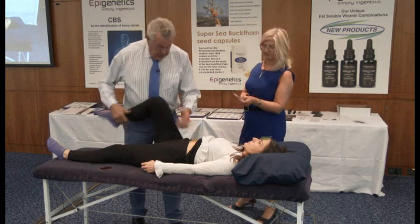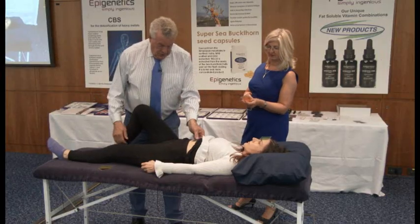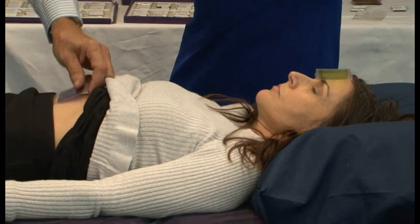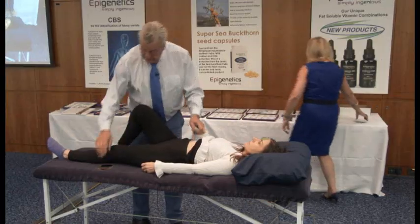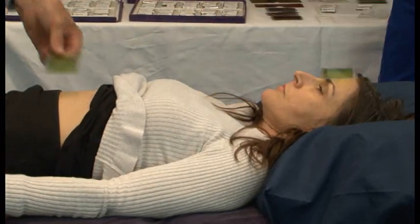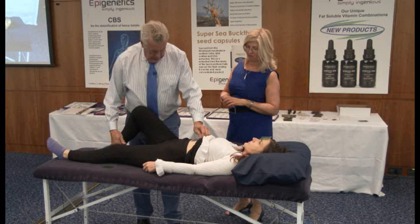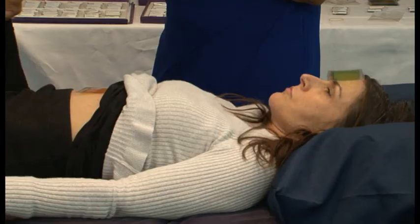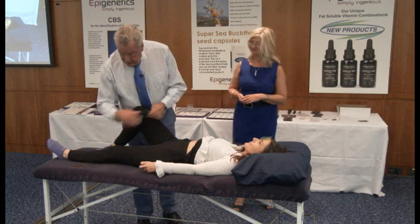So stomach, and that's large intestine. Conception vessel. Triple warmer. Bladder. Small intestine. Oh, give me one at a time. Okay, so heart, no, spleen. Liver, okay. So liver.